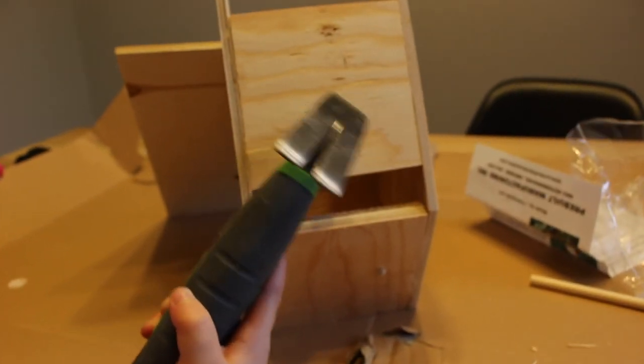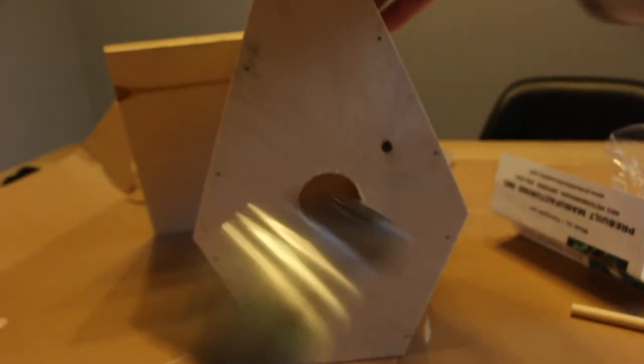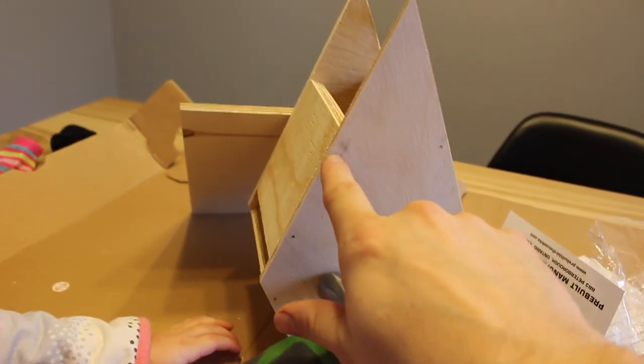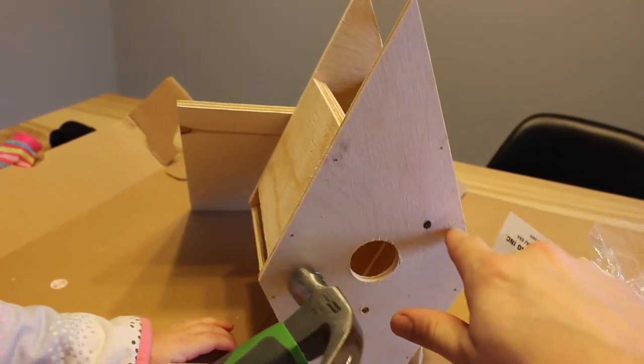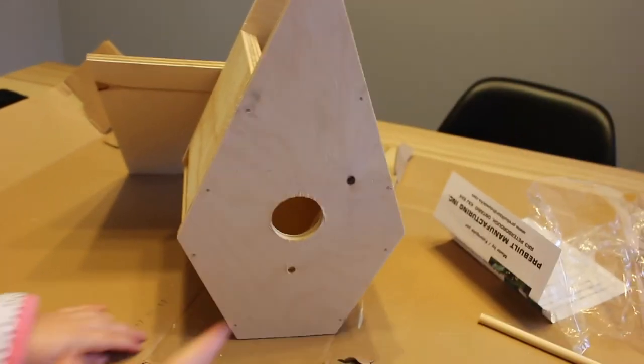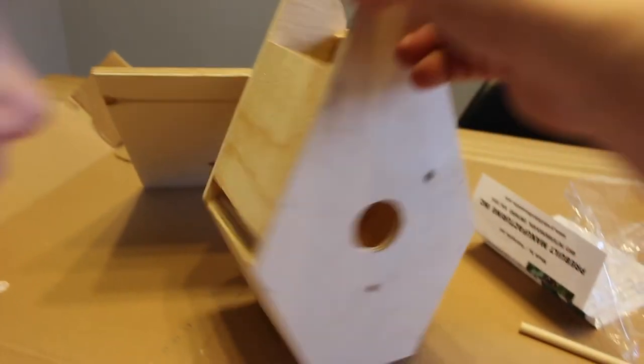All right, let's see. Oh, hey, what are you doing, silly goose? So far, this is what we got. Indy has helped put all the nails in. We got two nails in each board. She's pretty good with the hammer, except right now, she's getting a little bit crazy. So we got those in.